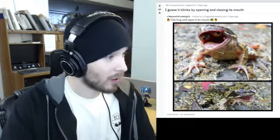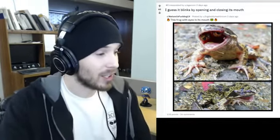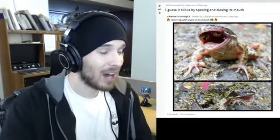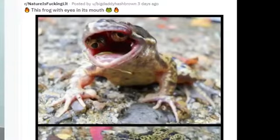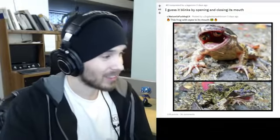This frog with eyes in its mouth. What? That has to be like a genetic issue or something. Like, what the frig? How do you chew your food with eyes in your mouth? I'd be afraid to eat anything. That'd be terrifying. All right, let's move past that. I don't like that at all.